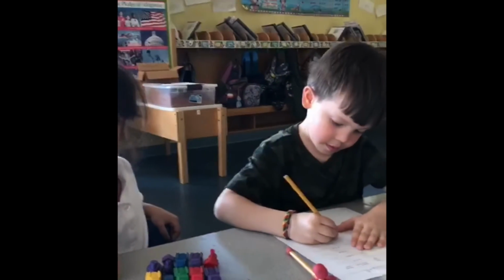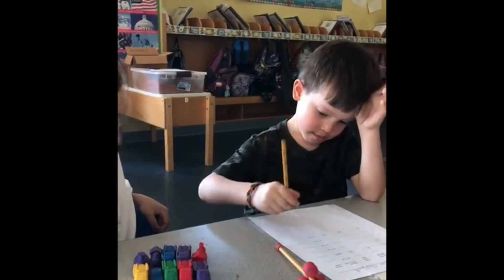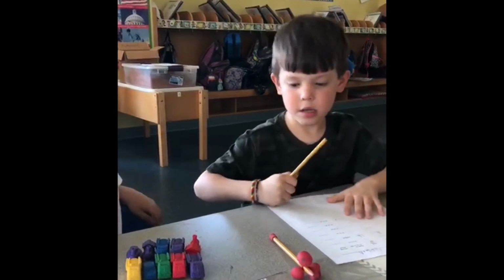17. Yeah, I noticed that Sam counted on. First he started counting by ones, and then he knew he could do it quicker if he counted on. He said 10 and counted on. So here's the tricky one.